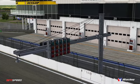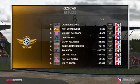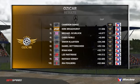Well, what an interesting race it was. Let's look at the results after 50 minutes of the Nurburgring Grand Prix track in Aussie Car Formula V. Cam Dance takes the win, and with it, the championship lead. A 5.5 second lead was whittled down to only 1.5 by the time the checkered flag came out.